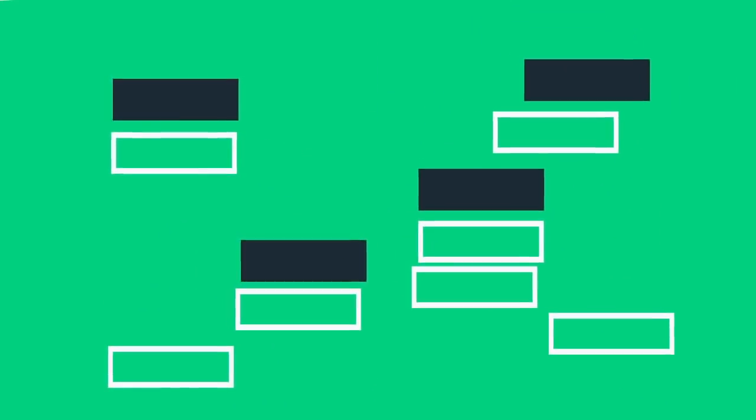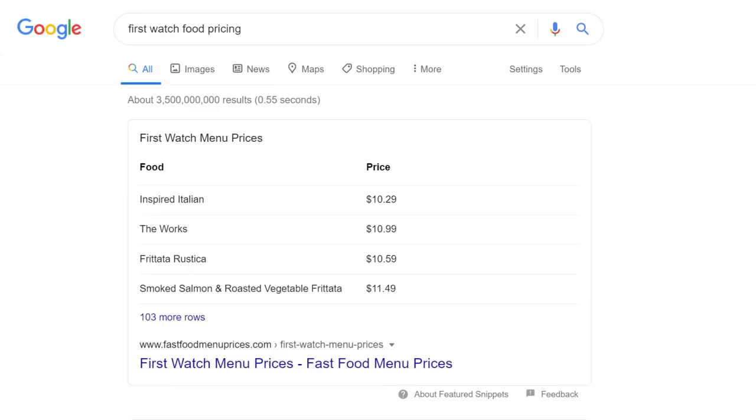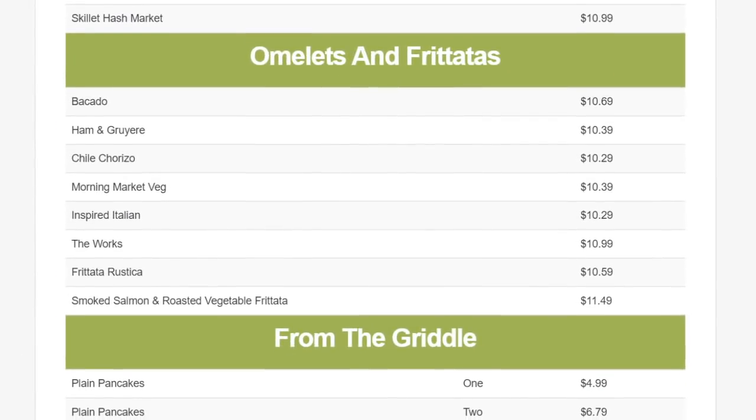And if you want to rank for a table featured snippet, you need to actually add a table to your page. In other words, Google isn't going to grab data from different parts of your page and make a table out of it. Instead, they tend to scrape tables that already exist. For example, check out this table featured snippet. Well, when you look at the source of that content, you can see that it's literally the exact same table.